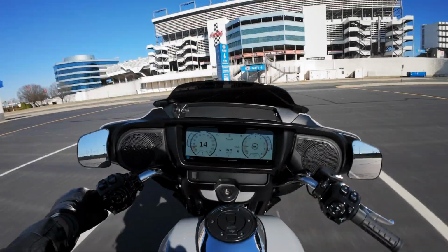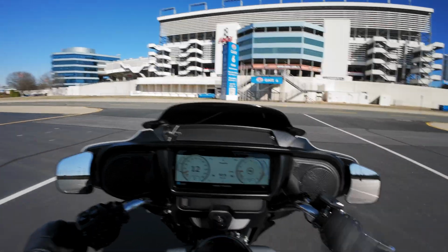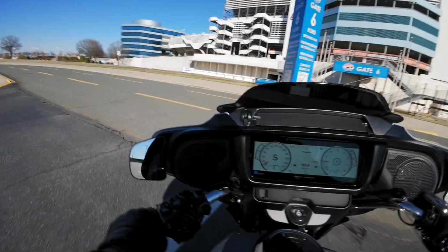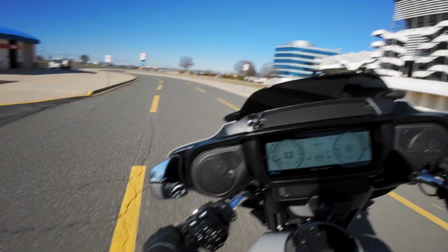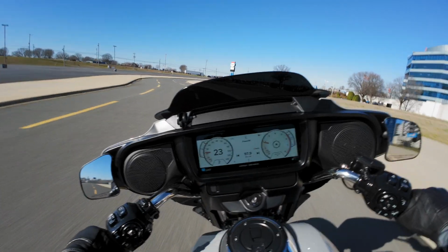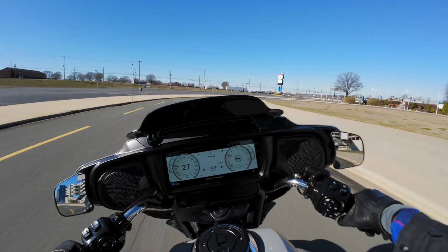You got a 117 in the standard model. The 117 is just standard now on the Road Glides and Street Glides, which I feel is epic. And this 117 is going to have more performance than your previous generation ST, and you can still build that up as well. Right now we're in rain mode.